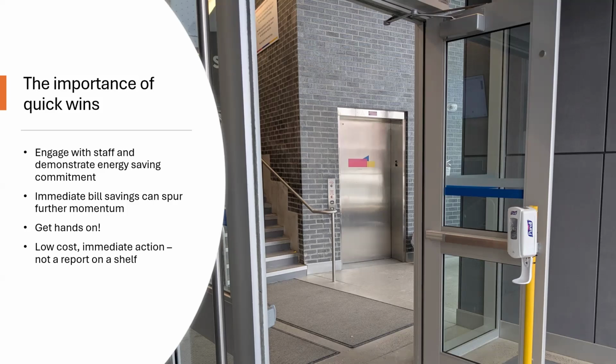It's a great way that you can engage with your staff or management to demonstrate that commitment. It's a good way to get momentum going. If you can do something that's going to save you money right now, it can be a good argument for saying, we've saved this much by just spending this little bit, maybe we need to invest a little more to get even bigger savings.